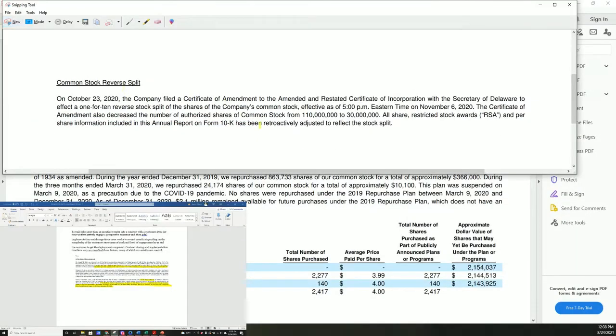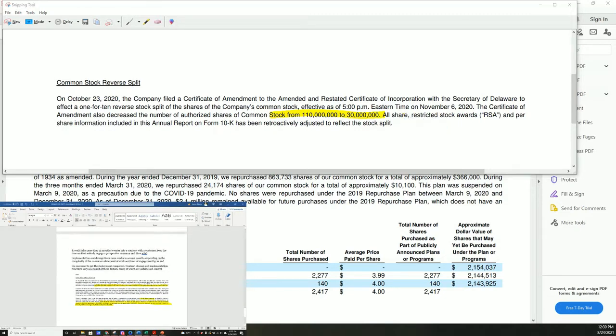Okay. They did a reverse stock split late last year. What they did is their share price was likely at a tiny amount, and on certain exchanges you have to have an above $5 per share price, I think it's like 60 to 90 days. If you don't have an above $5 per share price for 60 to 90 days, you can be delisted from the exchange.